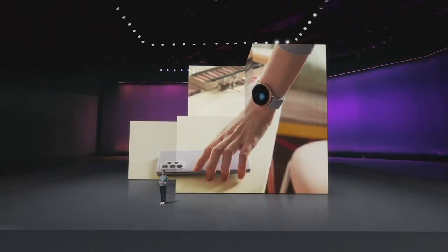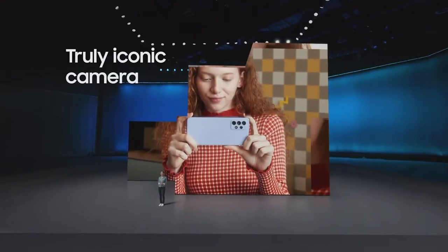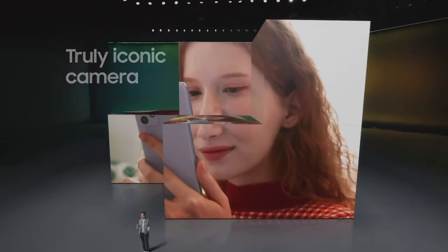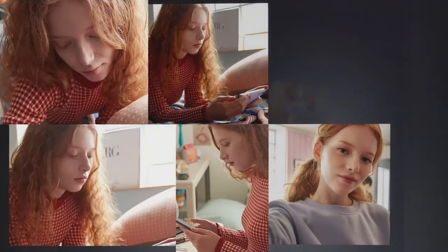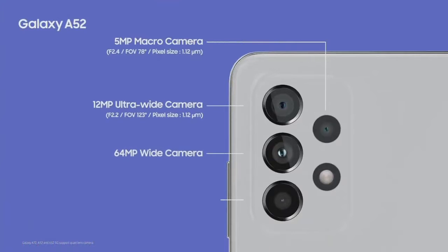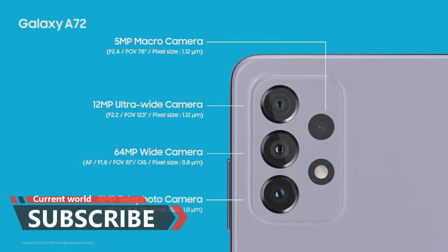We've equipped the A52 and A72 with a truly iconic camera that will get your creative juices flowing. So you can create unforgettable posts, take fun videos with friends, and make stories your followers will love. Your camera helps bring people together. It's the key to a world of connections. And our versatile quad lenses help you create pictures and videos you'll love, all in crisp quality.